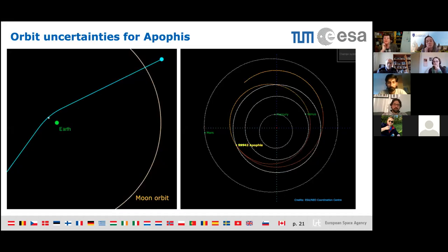Just to give you some numbers, a hopefully well-known asteroid is asteroid Apophis. It was discovered in the year 2004 and was predicted to hit the Earth with something like 5% probability or so, which in the end turned out to be just an uncertainty in the time measurements. So very quickly that impact threat went away.